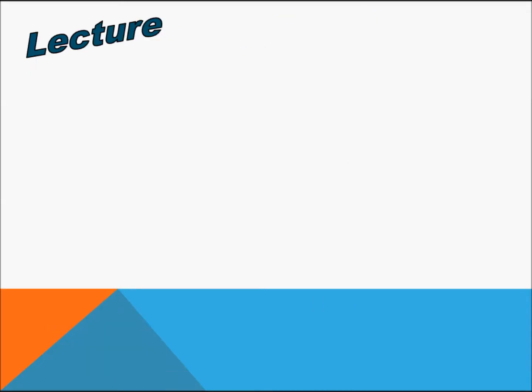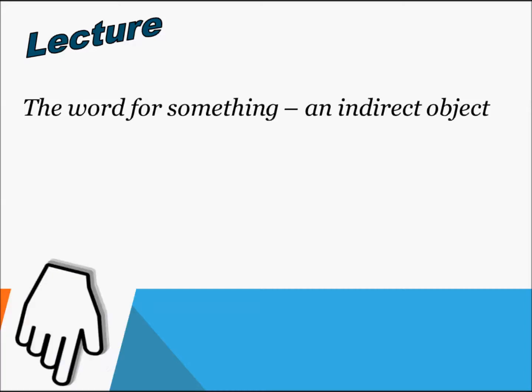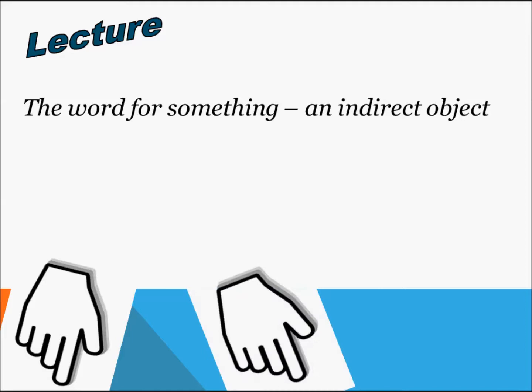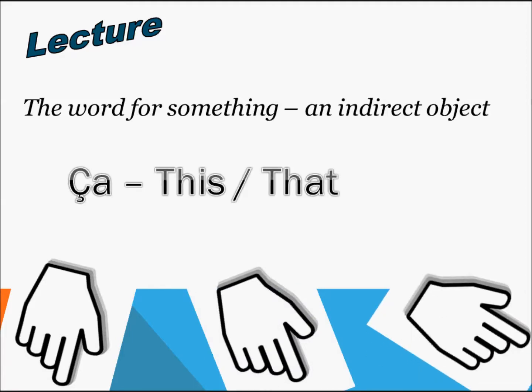First off, when you find a restaurant, there is one word you can use that says a lot. The word for something, an indirect object. This word is ideal for sentences like I want this, I want that, how much is this, how much is that. The word ça, this, that, which literally means this or that. But ça is the masculine form of the word, cette is the feminine. Later I will come closer to that topic.